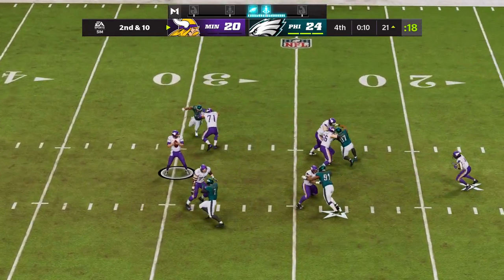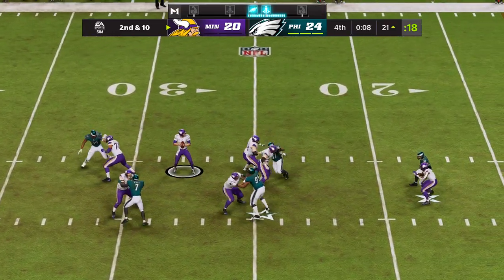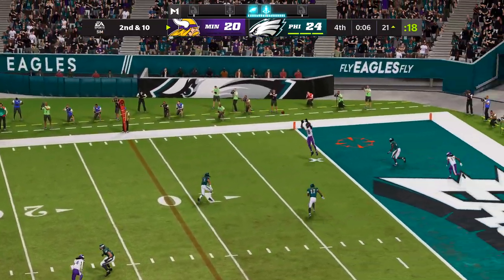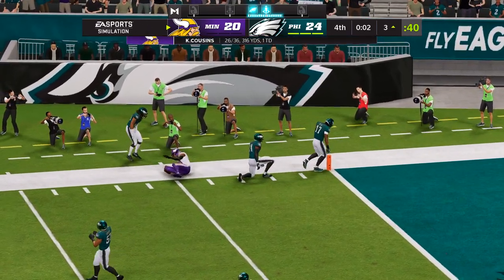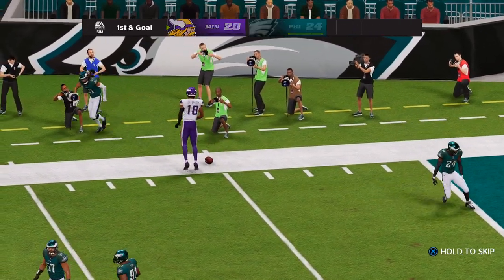They'll look to throw. And he's got this to Jefferson. And stopped a few yards shy of the goal line at the 3.